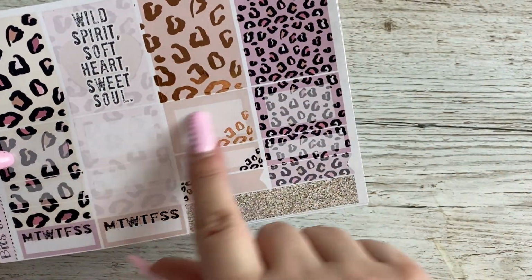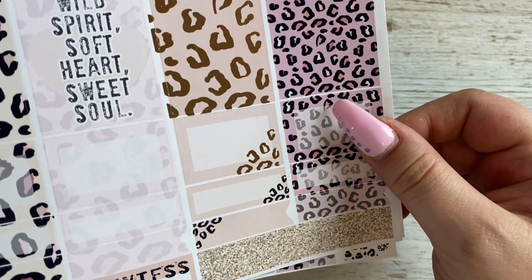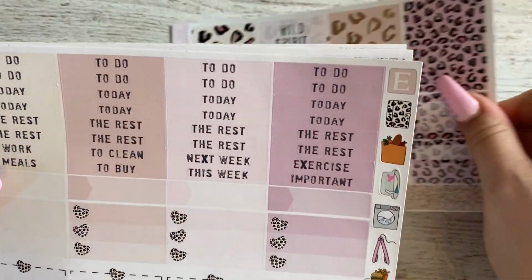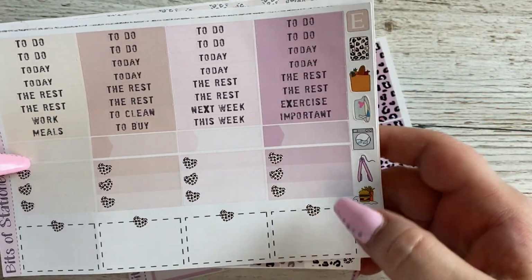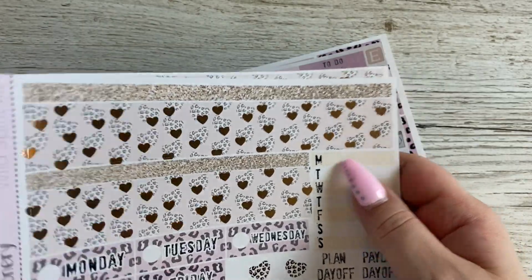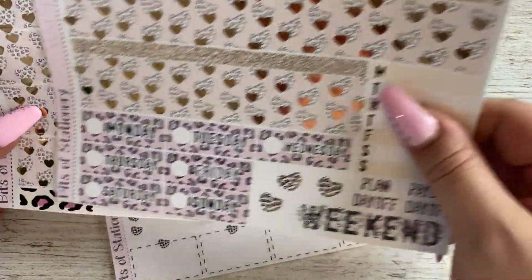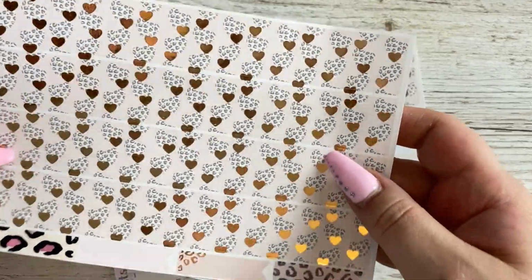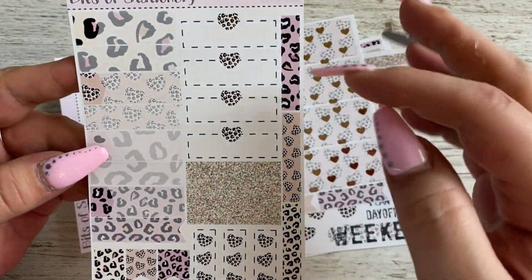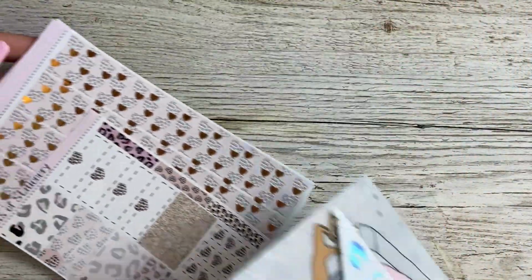So there's your full boxes, some half boxes, some quarter boxes, some habit trackers. I thought they were printed wrong, but I think it's just the script that she's used. Yeah, because the others are the same. So to-dos today, some checklists, some more boxes, some deco down the side. This is the bottom washi and the date covers. Let me try and get that. There we go. Weekend banner, some little hearts, Monday through Sunday. And then I also got the extra washi strip and the extra sheet, which just has some more little boxes in there. So that is my order from Bits of Stationery.